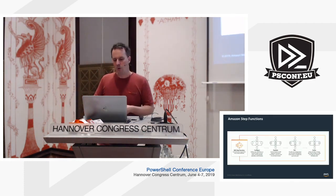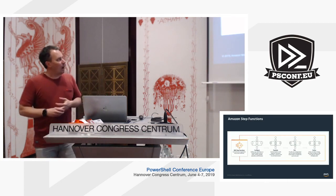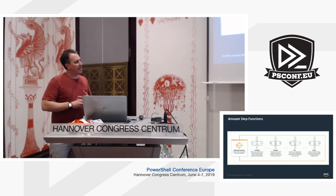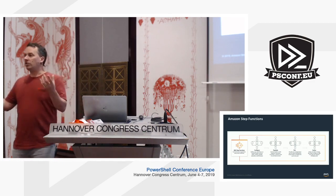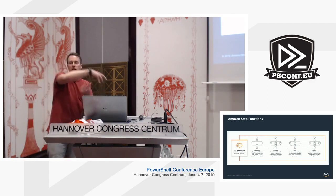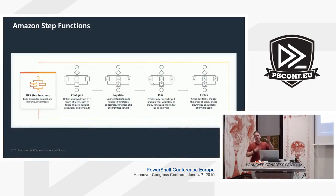We also have a concept called Amazon Step Functions. I won't demo this, but it allows you to orchestrate numbers of functions. So you can have functions which basically chain together into an orchestration. And we call it step functions so that you can execute more complicated orchestrations.